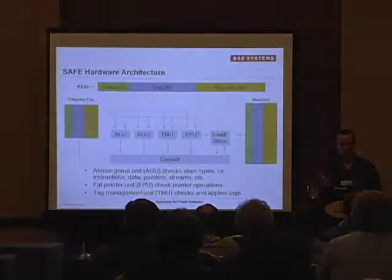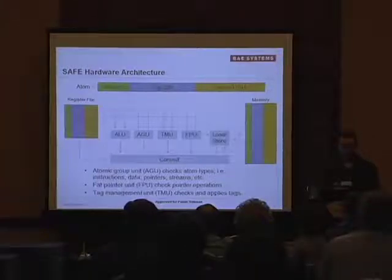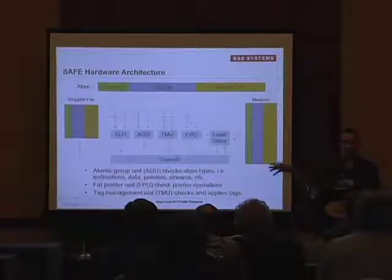The group, the atomic group, is basically identifying what type the data is. Is the data an integer? Is it an instruction? Is it a frame pointer, a stream pointer? Is it undefined? And then finally, the tag is basically a memory pointer that points off into memory, and it points to what we call metadata. And this is the data that essentially defines what you can do with this particular piece of data. And we call these things label models.